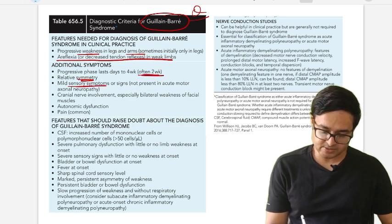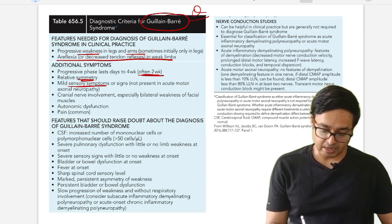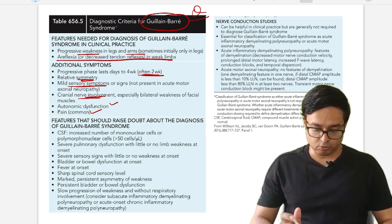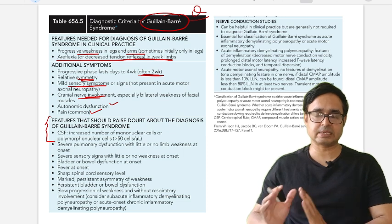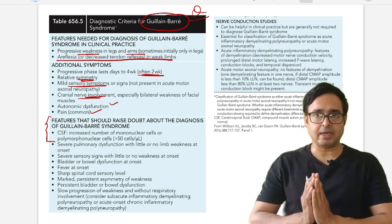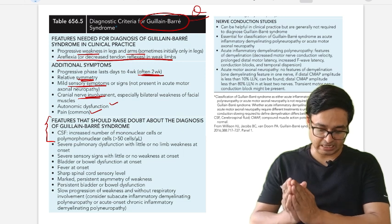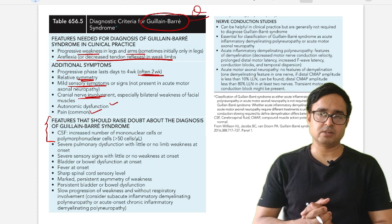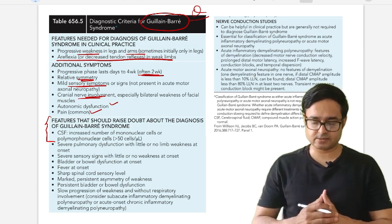Symmetrical, mild sensory symptoms, or no severe sensory symptoms should be there. Cranial nerve involvement may be there. Autonomic dysfunction, pain is common. Other factors should raise doubt. You read by yourself. Any factor apart from this can raise doubt, like any strong sensory level can cause doubt. Any bladder bowel dysfunction, fever at onset, sharp spinal levels can actually indicate other than GBS. Okay, very important.